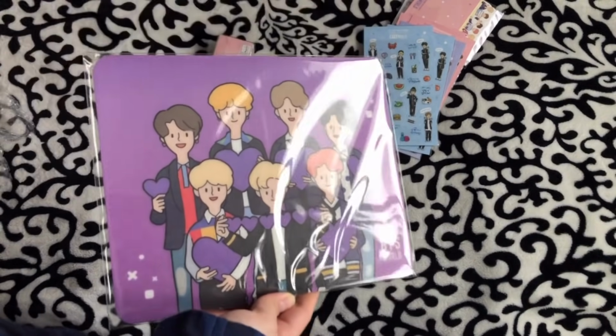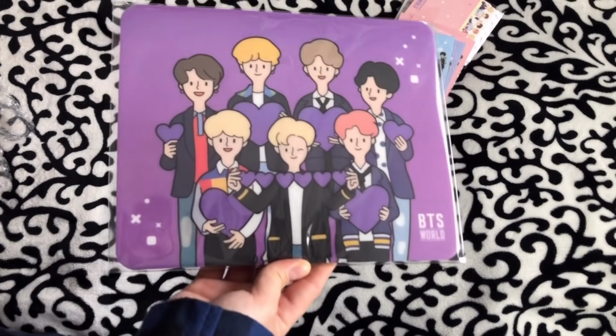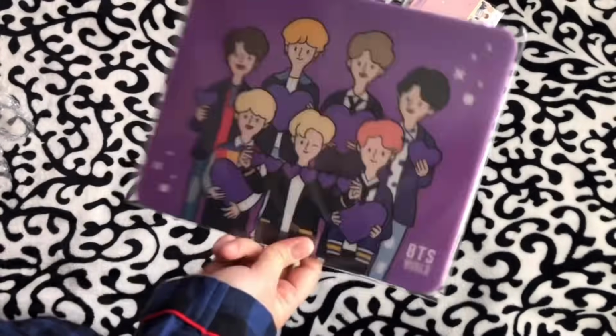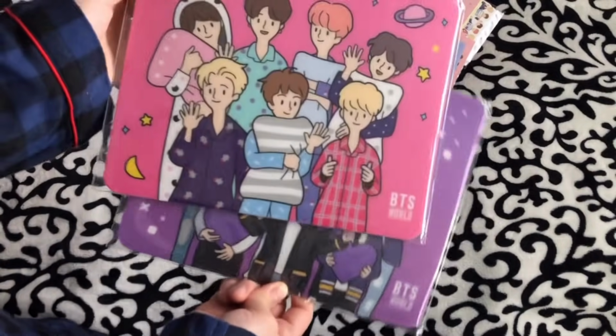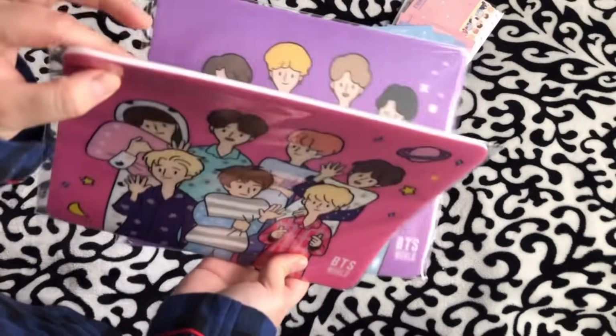Yeah, these are the mouse pads. Since there are only two versions, I had to get them both. I can't remember exactly what they're called, but I think this one has to do with purple. Something purple. And then, again, I don't remember the version, but they're so cute, aren't they? Really thick, too. Really nice.